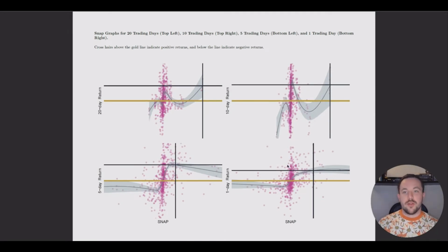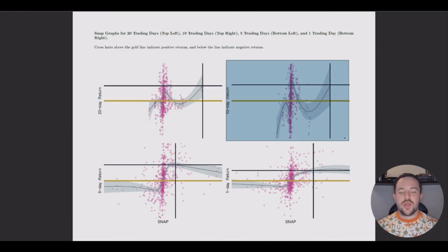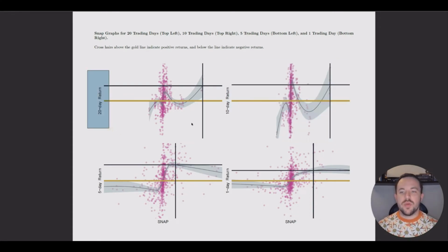The next thing we can look at are the snap graphs. The snap graphs take VoEx's behavior and attempt to remove the subjective interpretation of it and just boil it down to the raw numbers. And it looks at VoEx behavior over 4 intervals and maps out the way that the price behaves in the next 4 intervals. So we see here we have the 20-day, or that's 20 trading days, so that's 1 month, the 10 trading days, 5 trading days, and then 1 trading day.